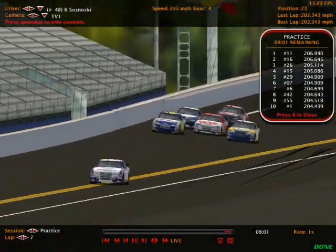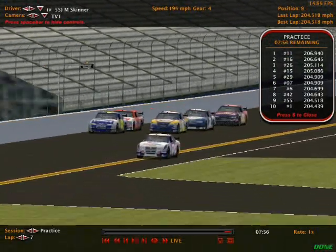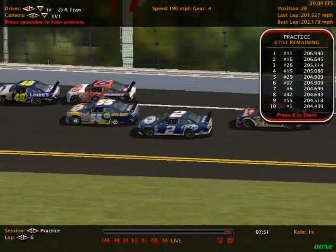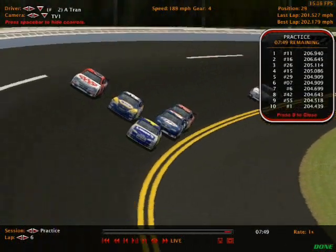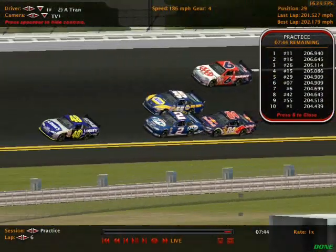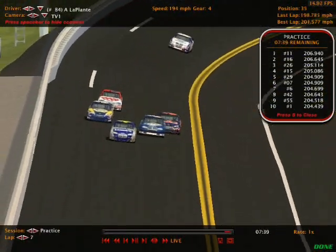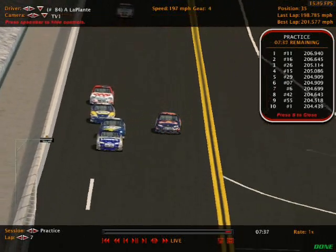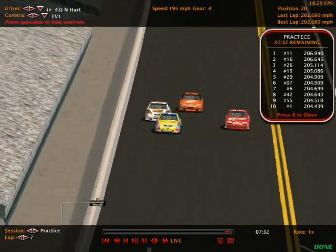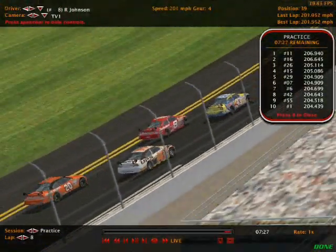Here's another good pack of cars. Kyle Sanofsky right there in the 48, the 55 of Max Skinner. Then you got Theo Stiegel in the 6. You got Austin Tran in the, or not Austin, I think it's Alan Tran, but I'm getting names mixed up here. But in the 2, nonetheless, the Blue Deuce. And then Austin LaPlante in the 84. There's Jake Rogers returning to the racetrack. There's Noah Hart. So another pack of cars here. Noah Hart in the 43. Richard Johnson in the 8.